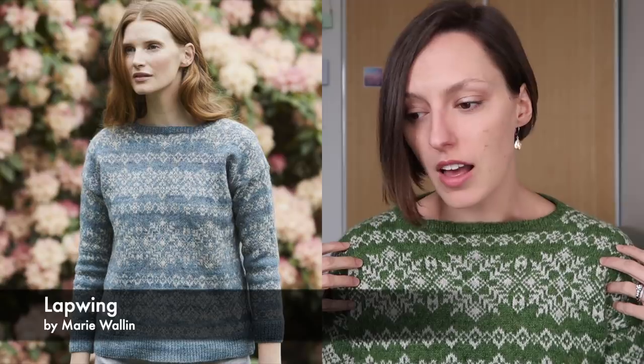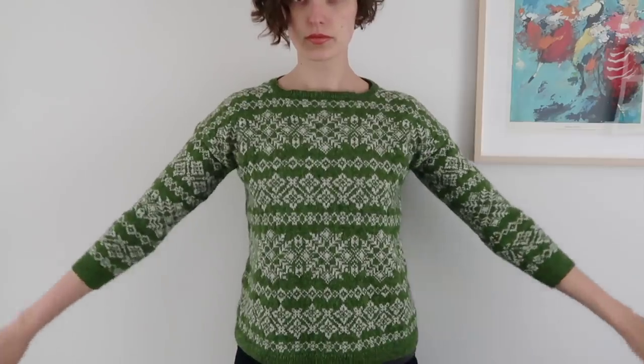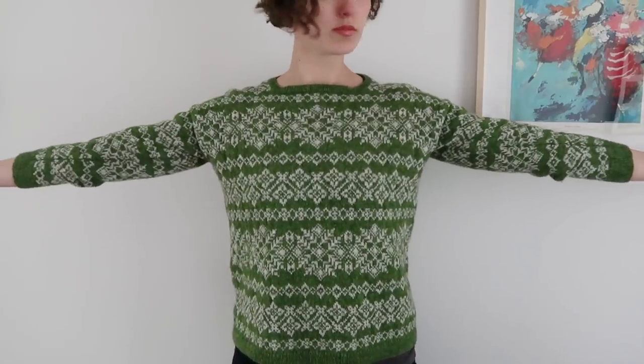Now that that's out of the way, let's talk about what I've been knitting. I want to dive straight in because I know a lot of you are very eager to hear about this sweater. This is my first finished object from What's on My Needles, the Edinburgh edition, although it's obviously off my needles. This is the Lapwing sweater by Marie Wallin. It's a pattern available for individual purchase on Ravelry.